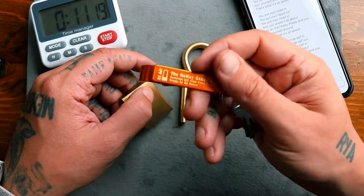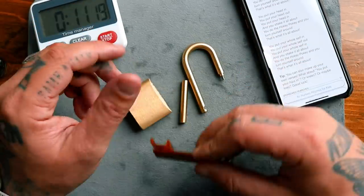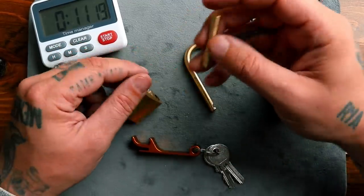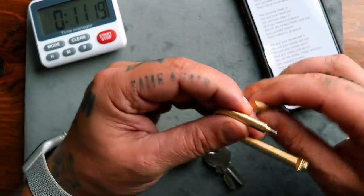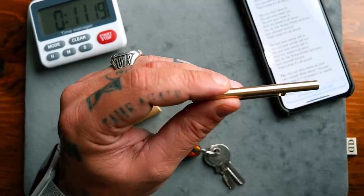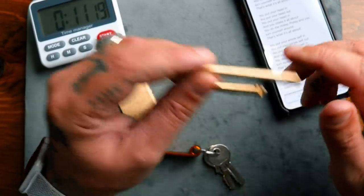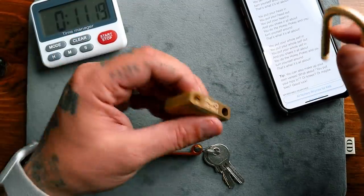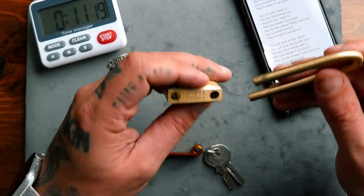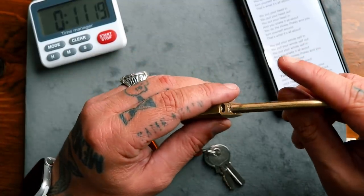Bottle opener. I mean, I guess if you're celebrating afterwards after opening this lock, you can pop yourself a bottle of booze. But yeah, very cool. Easy, kind of easy. I mean, mind you, I would have been on this for hours if I hadn't noticed that seam. And I guess shaking it, doing the hokey pokey, made it come loose, and that's what it's all about, yeah. That's so lame.